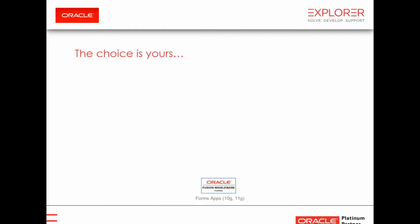Now, I touched earlier on that Oracle are really good at giving customers choice, and Forms customers still have that choice. Whether you're wanting to stay with Forms, what do you do? Are you on 10G? Are you on 11G? Are you wanting to upgrade to 12C? Well, you've got a choice. You could stay on premise and upgrade to 12C. It's still supported, and like I said earlier, it will be supported for a long, long time to come.